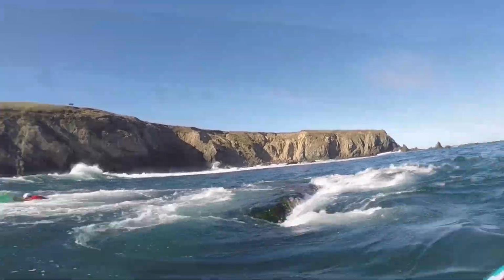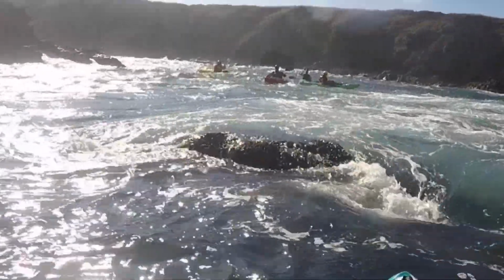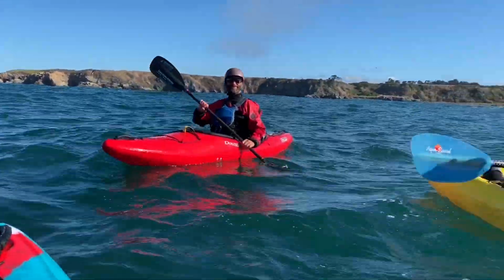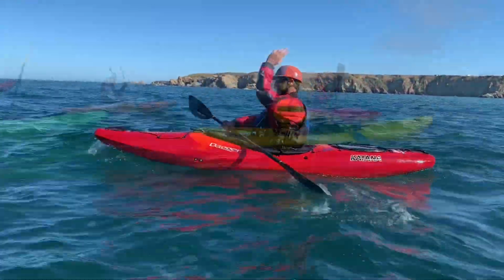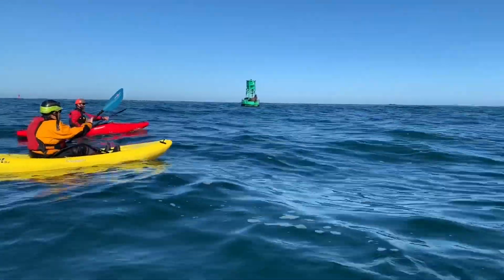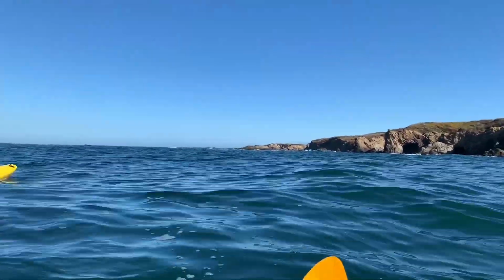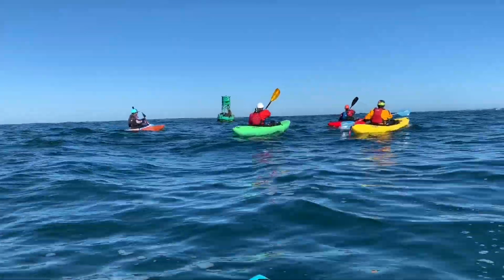Awesome. Nice one, Matt. We're heading over to the green buoy. Gonna cross over, drop the skeg down. Away we go. Heading over to a place called Nick's Nightmare, a little rocky point with a cave and pretty rowdy, or at least it can be. See what we can get into here.